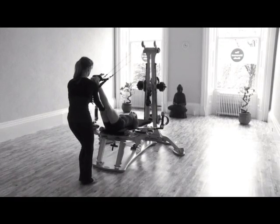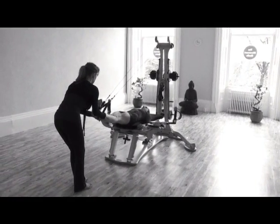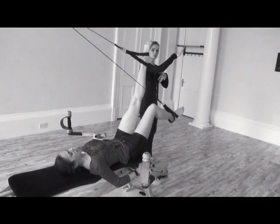Bringing these elements together, he developed yoga for dancers first, which evolved into Gyrokinesis. And then around these movements, he built a machine. Over the years, this has developed into Gyrotonic as we know it today.